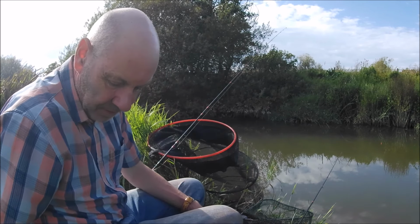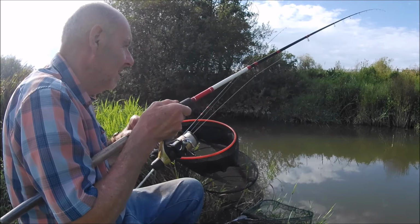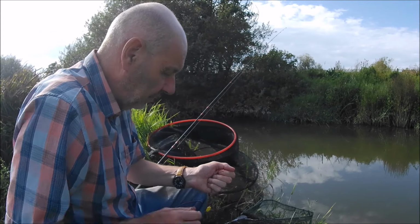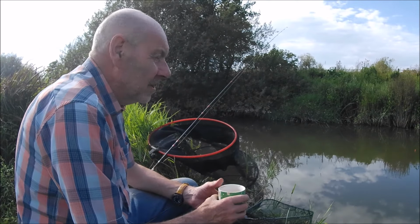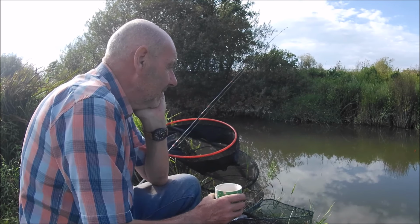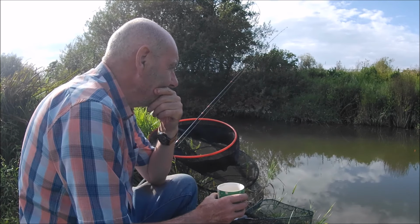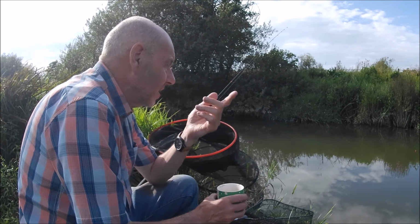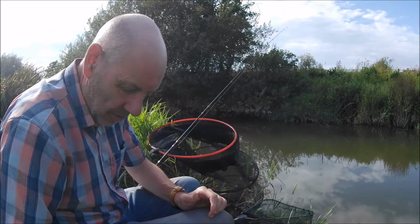Well, it's definitely a carp session. It'll be the one and only one of the season for me. So far this season, I've had four bream, blimey. That's not bad on the river, you know. 4.10. And 5. That bite.